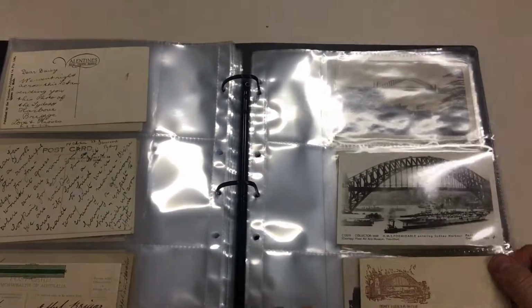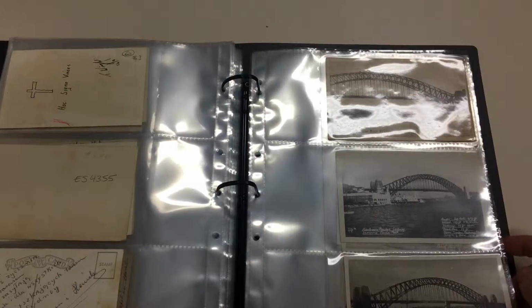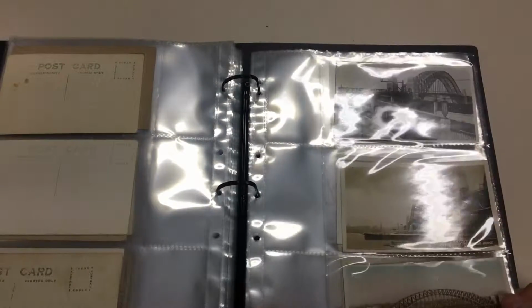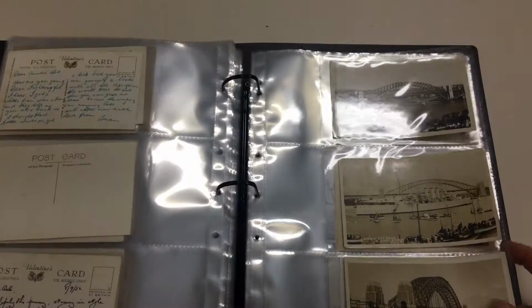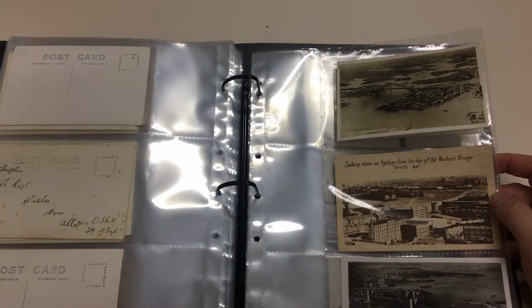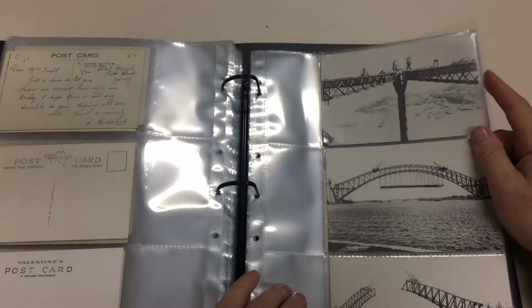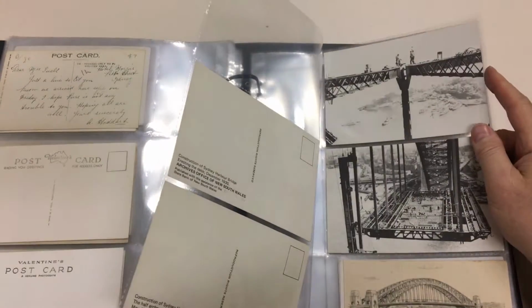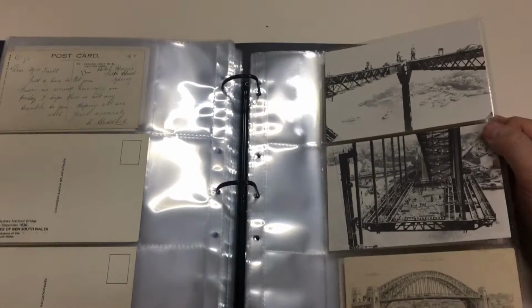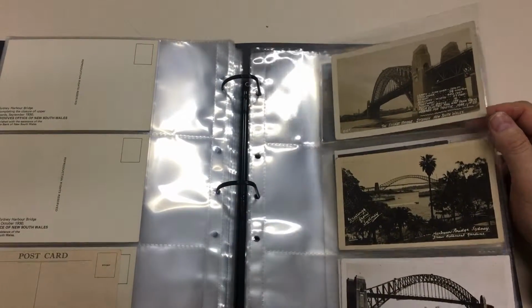A couple of Sydney Harbour Bridge, including a little envelope. So these are 1930s. Good range of them. Looking down on Sydney from the top of the Harbour Bridge. It's a very good lot of bridge cards, a few during the construction. They are actually reprints, modern reproductions. And this is a Douglas Pratt illustration. Back to the originals.